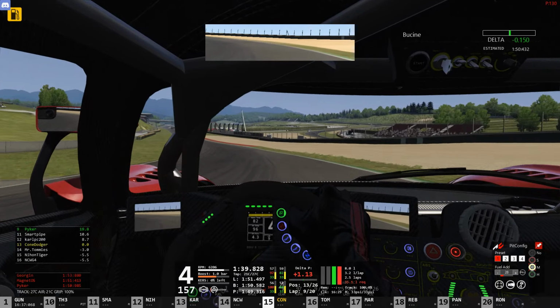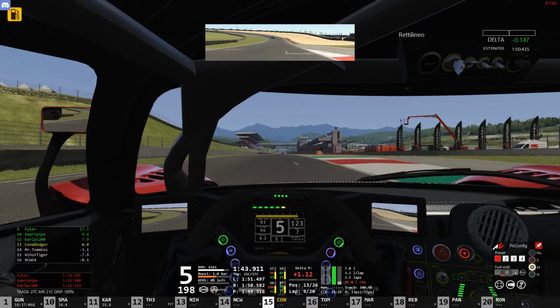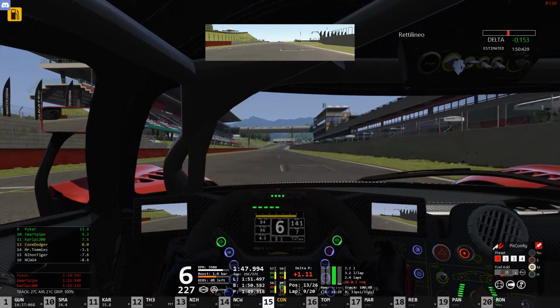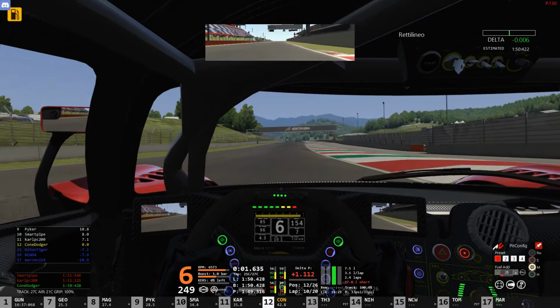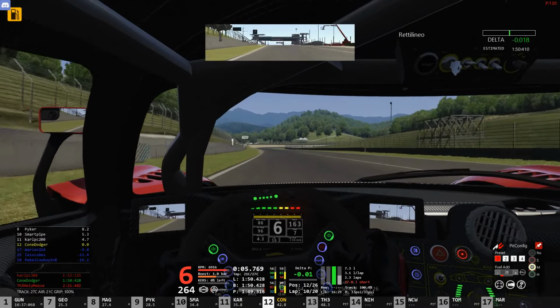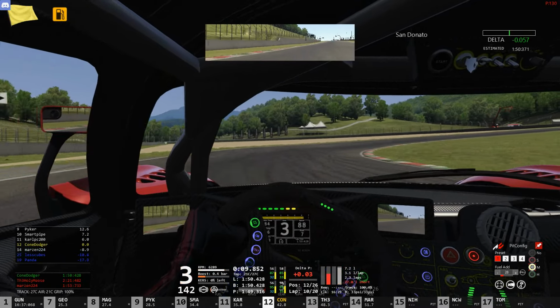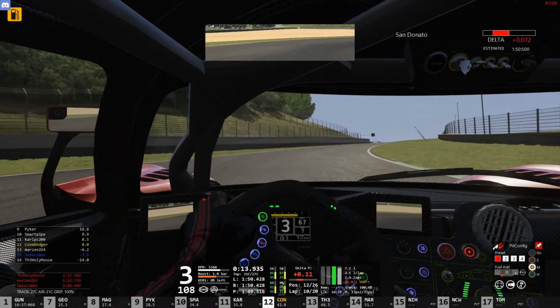Are we at least down to the 50s again? This car has a 49 in it. I think, yeah, my personal best is a 49.3. But that was in, like, the perfect conditions. 50.4, that's a fine pace if I can keep that pace. We'll be pitting this lap, I think.